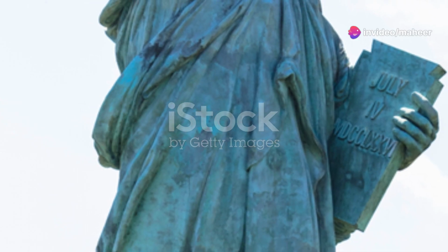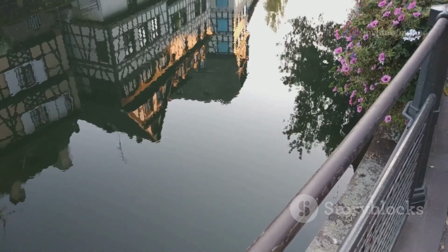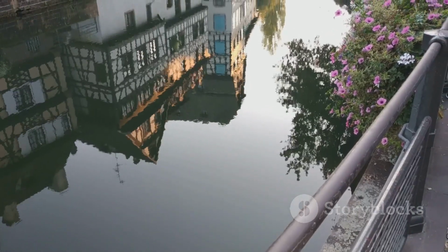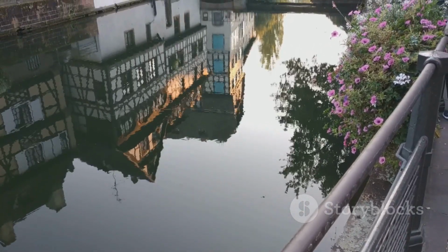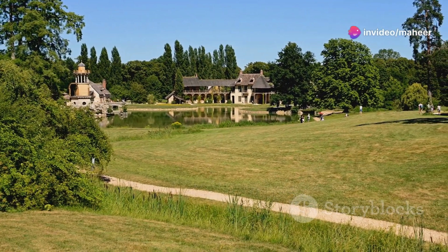Pay tribute to the sculptor of the Statue of Liberty at the Bartholdi Museum. Explore the ancient customs house Ancien Douane for a peek into Colmar's storied past. Relax at Parc du Champ de Mars, perfect for a serene stroll.